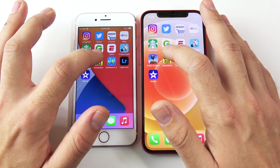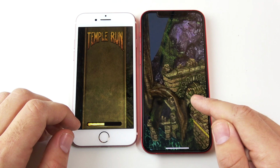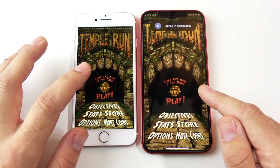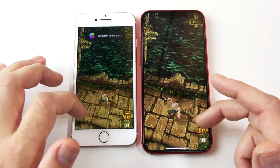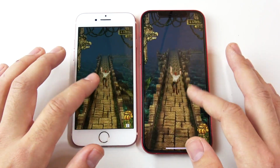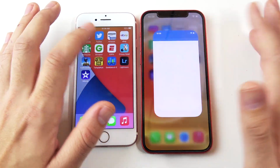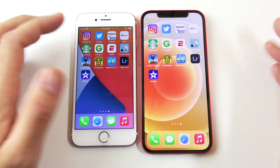Let's go into Temple Run, and you could see Temple Run here is faster for the iPhone 12 by a substantial margin, and we'll hit play. Even a basic game like this is faster for the 12. So yes, early on in this test, we seen that the iPhone 12 and basic stuff, the 7 was keeping up fine, but now that we're getting in some games, we're seeing the 12 take the lead. And you've seen right there, even on Geekbench, the 12 took the lead.